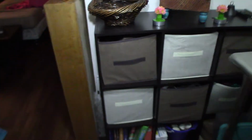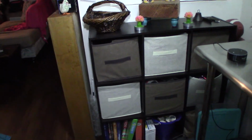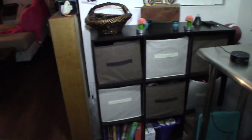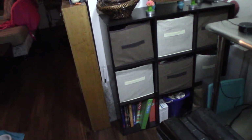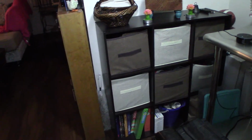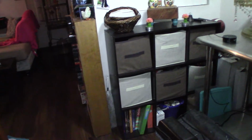And I don't think I mentioned it before, but this 9-cube storage organizer was from Target. It was more than I wanted to pay, and usually we build everything ourselves or buy antiques, but we needed it. We don't have a lot of extra time right now, so I said, let's just buy it. It was really easy for me to put together. I did it all by myself. And yeah, definitely worth it. I think it was like $31 on sale. I don't know if it might have been cheaper somewhere else. And they had the option of white, but I liked the dark, so there's that.